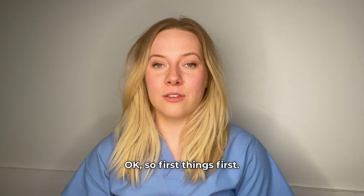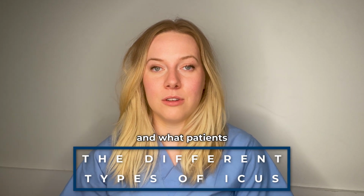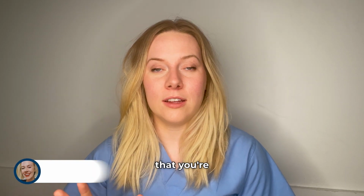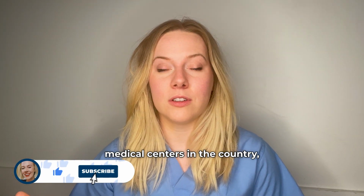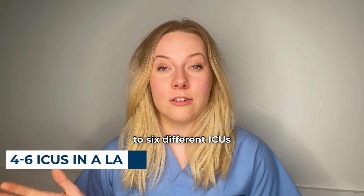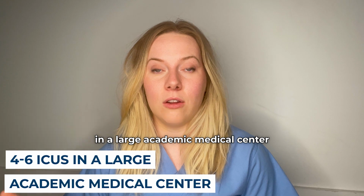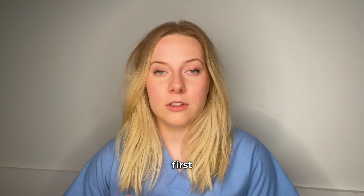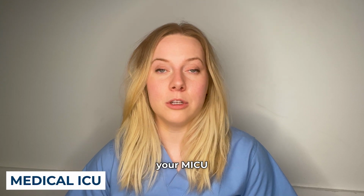Okay, so first things first, the different types of ICUs and what patients are going to be in each ICU. So we're gonna say that you're at like one of the largest medical centers in the country. We'll say you have more than 1,000 beds. There would be like 4 to 6 different ICUs in a large academic medical center like that. Let's get into it. First, you would have your medical ICU, your MICU.